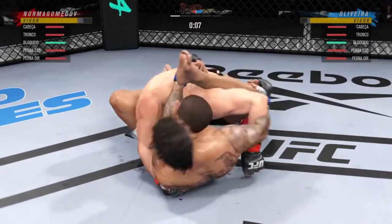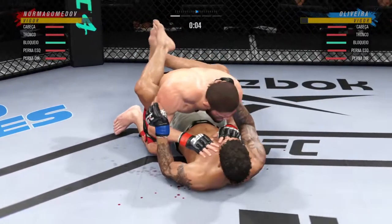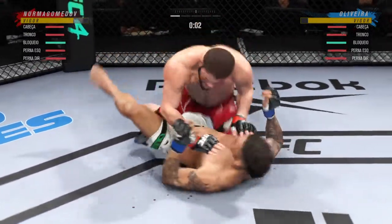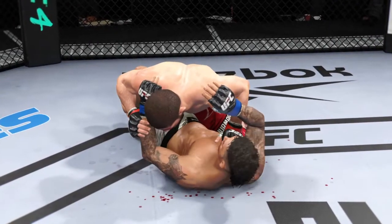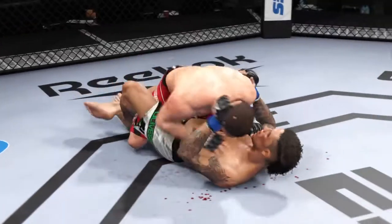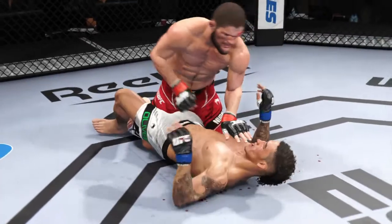Well, is there any strike not in this guy's arsenal? Nice elbow to the body by Oliveira. All right, he's very comfortable fighting off his back, DC. Now looks like he's trying to hip escape. Yeah, he's trying to hip escape or maybe look for a Kimura here. No more.